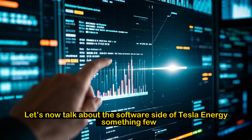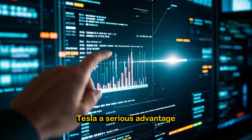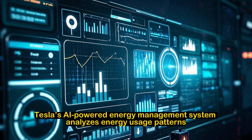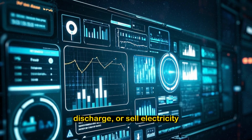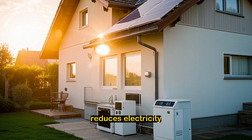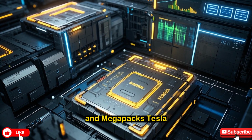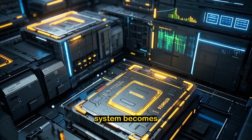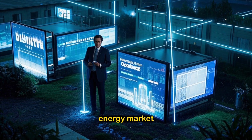Let's now talk about the software side of Tesla Energy, something few people understand, but which gives Tesla a serious advantage. Tesla's AI-powered energy management system analyzes energy usage patterns, weather forecasts, and grid conditions to automatically optimize when to charge, discharge, or sell electricity. This smart grid solution makes homes more energy efficient, reduces electricity bills, and improves overall grid health. The more Powerwalls and Megapacks Tesla deploys, the more data it collects, and the smarter its system becomes. This is a network effect, just like in tech, and it gives Tesla long-term dominance in the decentralized energy market.